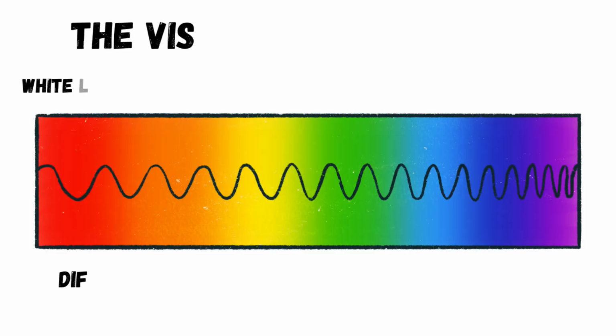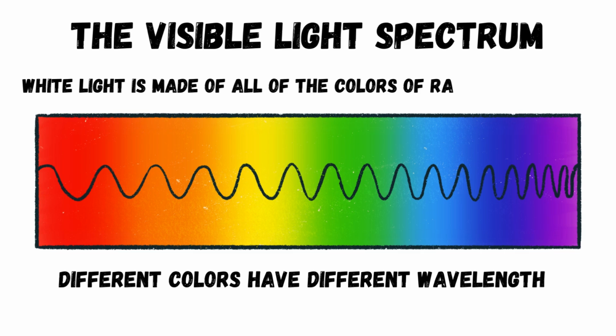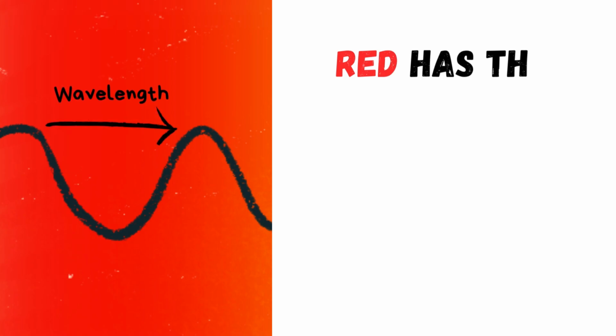Now, red is very, very special. And that is because of the visible light spectrum. The visible light spectrum is a spectrum of colors. White light is made up of a few colors: red, orange, yellow, green, blue, indigo, and violet. Those are the main different types of colors that are in the visible light spectrum. And any white light that comes from the sun or from LED light bulbs is made up of all these colors. And the reason this is very important is because red has the longest wavelength of that spectrum.